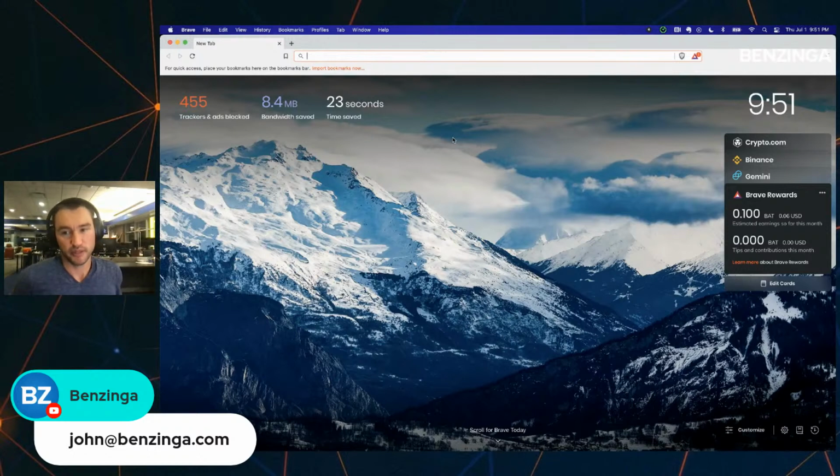Oh, look, I just earned 0.1 BAT, 6 cents. Yeah, I don't know. That's probably what they do. So it probably is just tied to my browser, and it's off chain, and that's probably what they do. I would not be surprised.